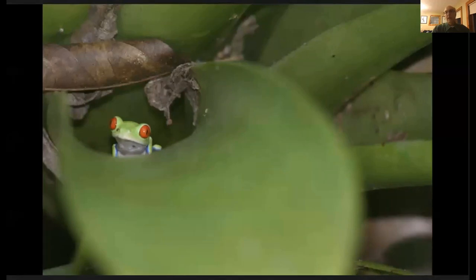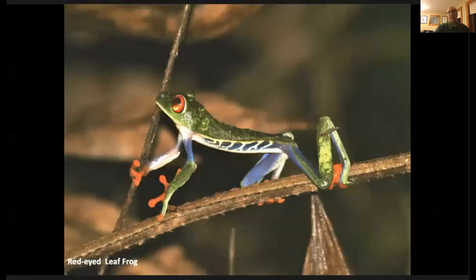It is a related species to the most famous tree frog in Costa Rica. This is really kind of the poster species for rainforest conservation. This is the red-eyed leaf frog. They are nocturnal species. They stay well hidden in vegetation during the day, keeping those eyes closed. But at night, they're out and about. This is a male that was roaming about at La Selva Biological Field Station. And we were lucky enough to catch it in action.